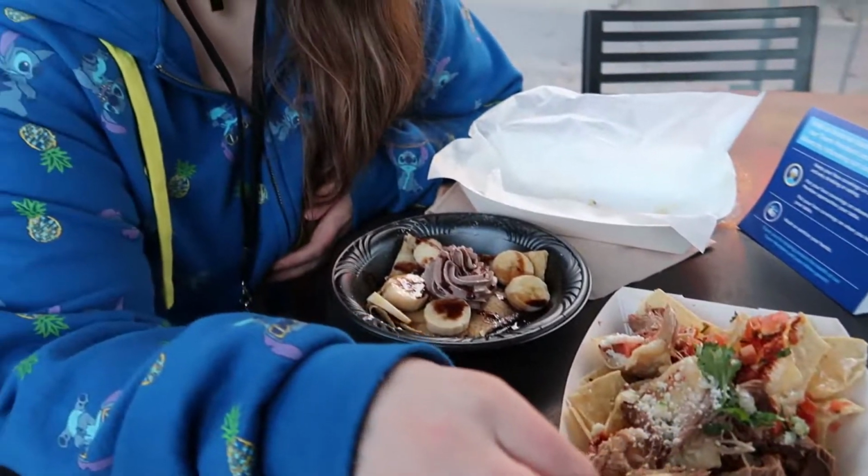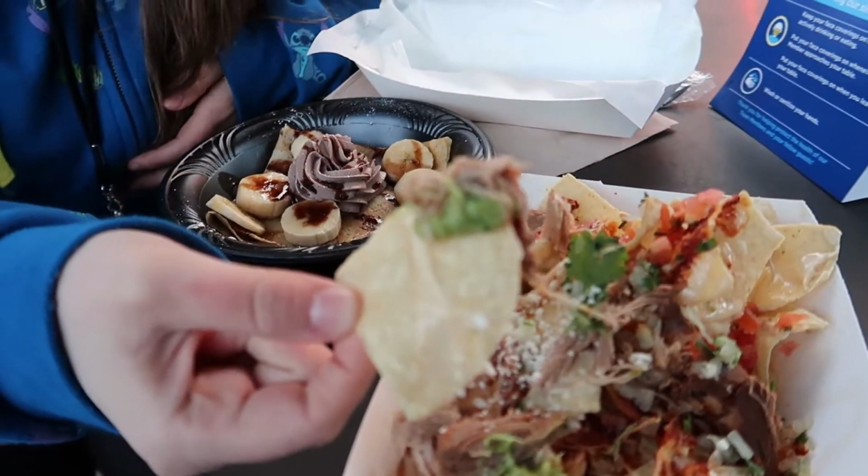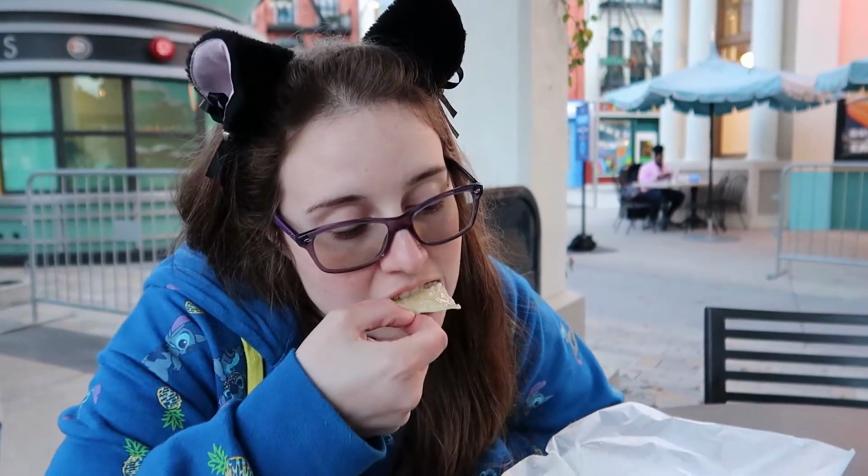My nacho baby. Ready for some nachos, baby? All right, here you go. We got a little cheese, a little guacamole. Oh yes. I would steal some tomatoes, but then I'll lose all this.